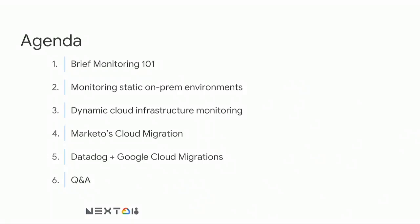Just to give a brief overview of what we're going to talk about today, just so everyone knows. I'm going to talk a little bit about monitoring, how we think about monitoring at Datadog, some best practices, what monitoring is all about if you haven't really dug into it before. Talk a little bit about the change from on-prem to these dynamic cloud environments and how monitoring has changed throughout. And then I'll pass it over to Michael, and he'll dive deeper into Marketo's story, their migration from on-prem to Google, and how they monitored along the way using Datadog. And we'll leave plenty of time at the end for any questions you may have.